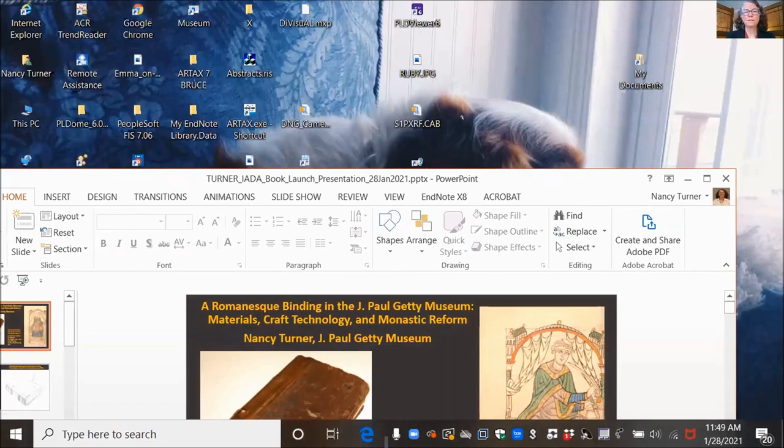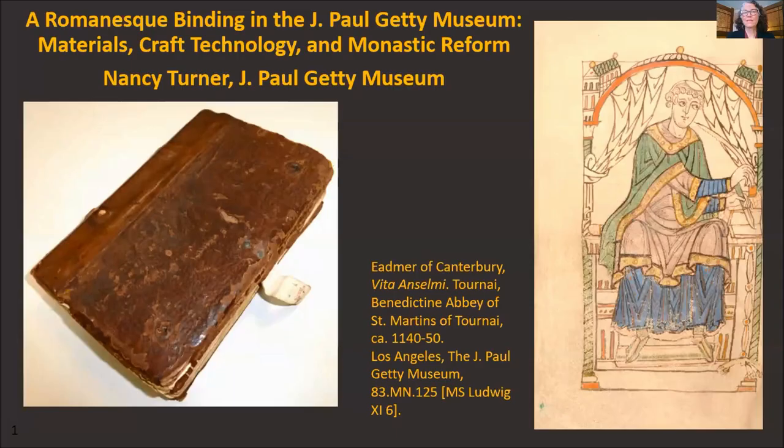She first met Christopher Clarkson while taking his courses in medieval book structures in 1985 and in 1987, which was co-taught by Michael Gullick at the Columbia University Rare Book School. She contributed an essay in the volume on Romanesque binding in the John Paul Getty Museum, Materials, Craft, Technology, and Monastic Reform. Nancy, please.